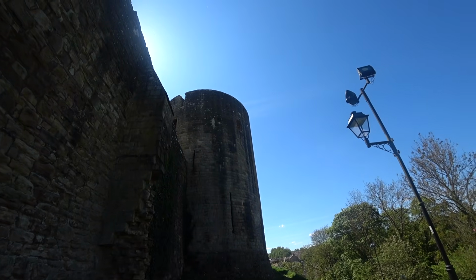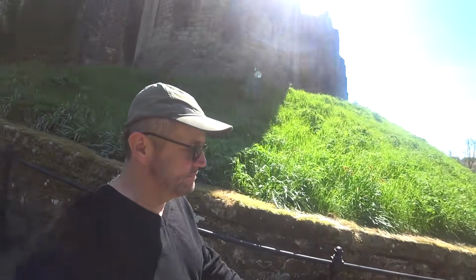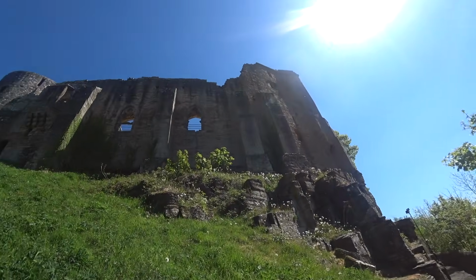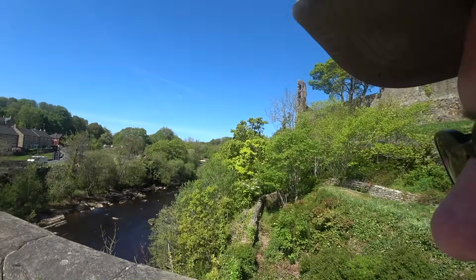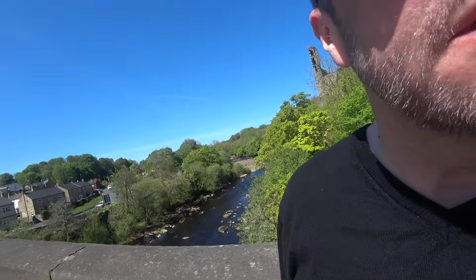Look at all the flies, can you see them? Wow. They obviously like the castle. Nice castle, isn't it? Despite the flies. And there's the castle behind me, and down here is the mighty River Tees, flowing from here eastwards to the North Sea, Middlesbrough, where I'm from. And over here it looks even better.